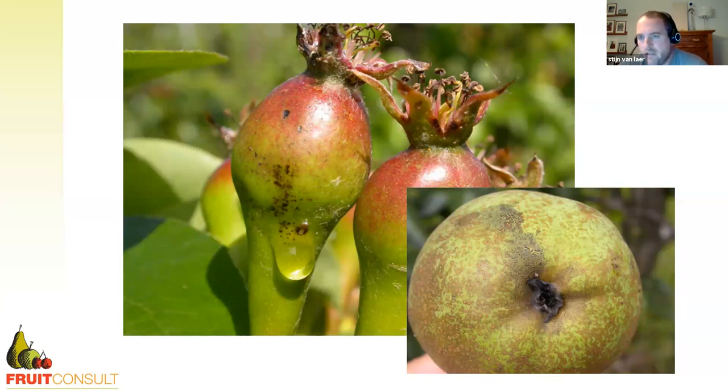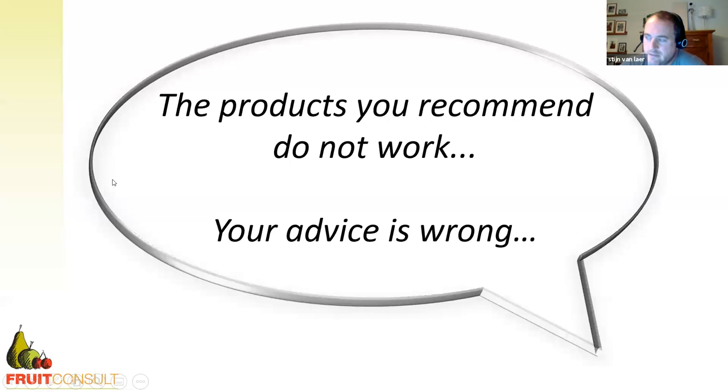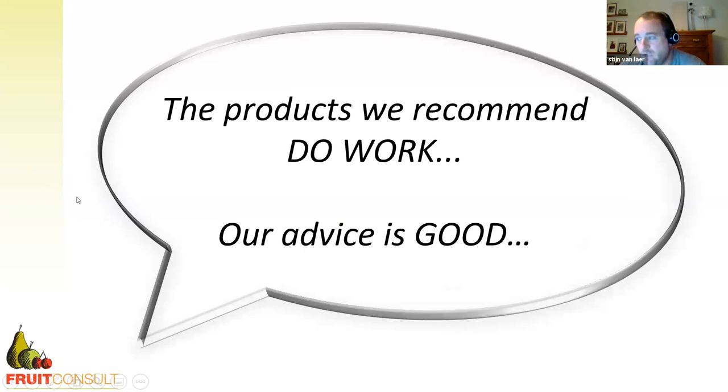So probably there are a lot of things still to learn to increase the efficacy of this earwig introduction and to have a stable system with earwigs. Anyhow, earwigs are not the solution. This means I still have growers who see this and say to me that the products you recommend, some even claim, I do not believe in the strategy, I have some doubts and your advice is wrong. Whereas we say the products that work do work and our advice is good.